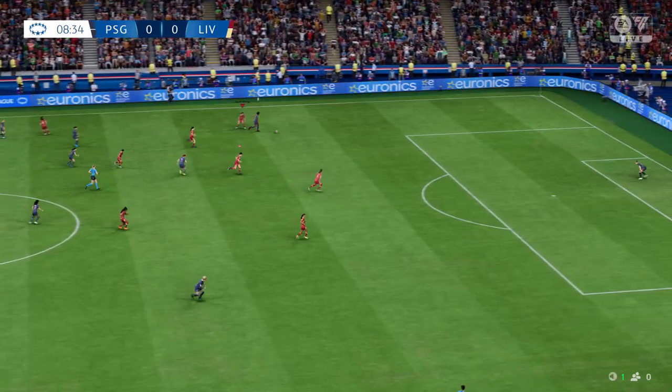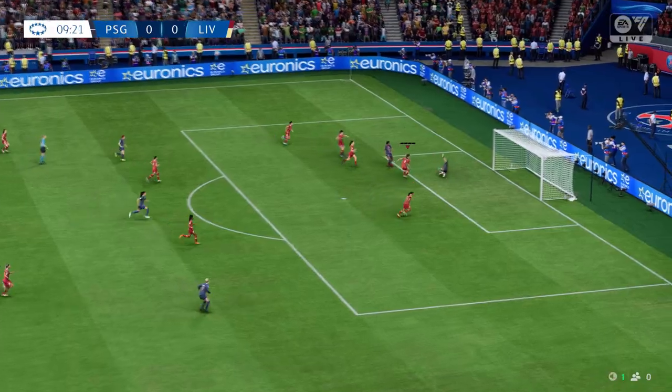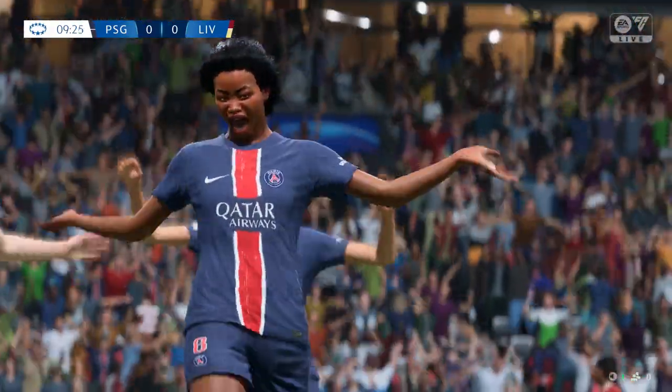Well read to put an end to that attack. Great opportunity! And a goal right off the bat! No wonder they're jumping for joy!